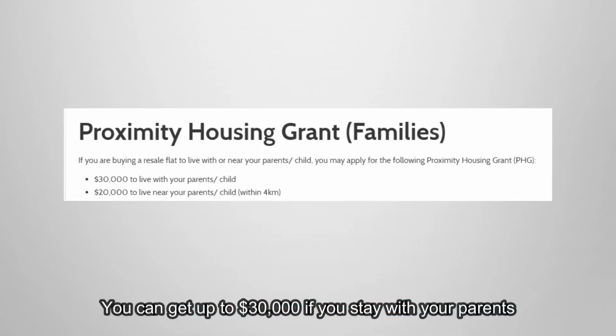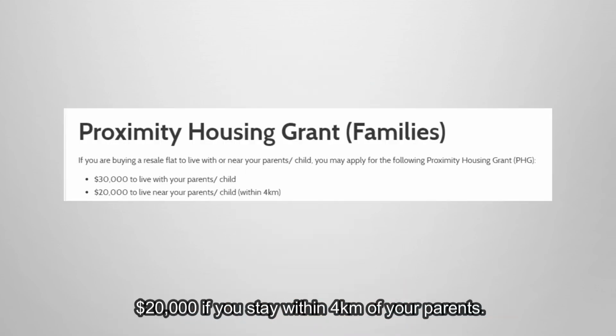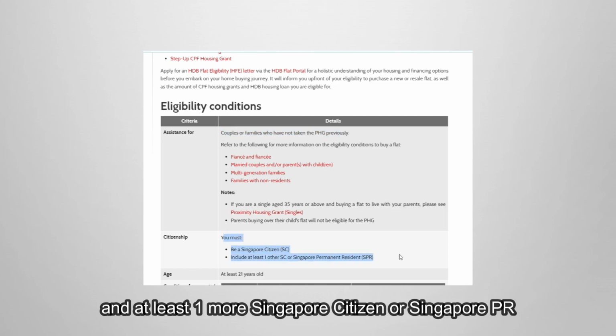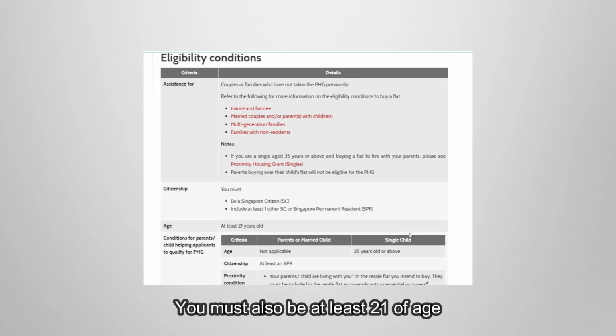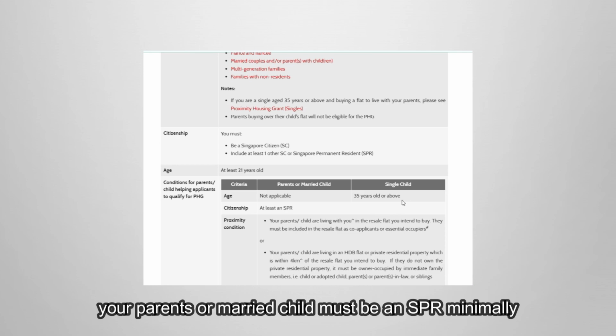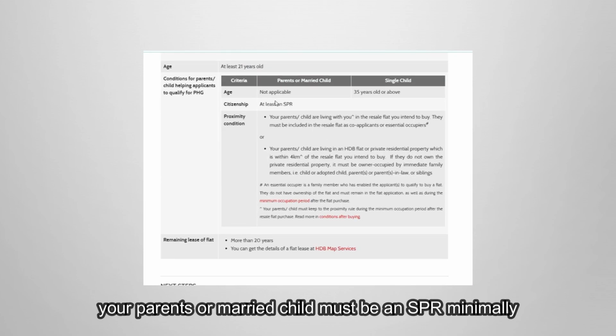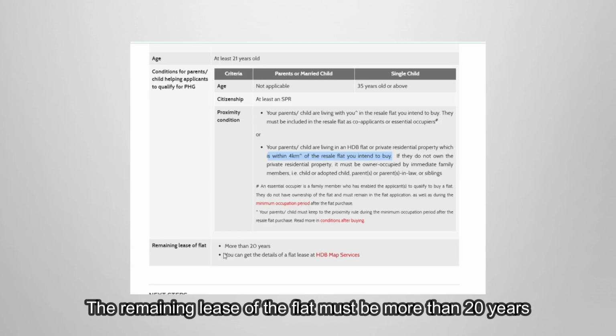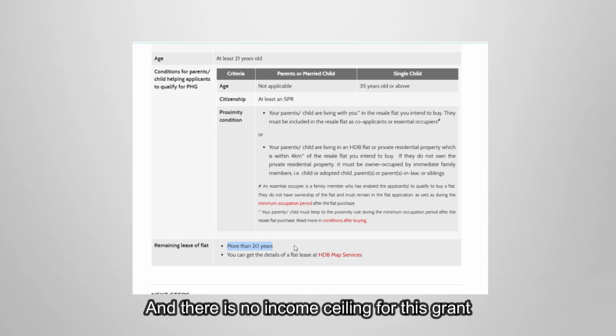You can get up to $30,000 if you stay with your parents, and $20,000 if you stay within 4 kilometers of your parents. You must not have taken this grant before and you must be a Singapore citizen with at least one other Singapore citizen or Singapore PR. You must also be at least 21 years of age. If you're single, you must be at least 35. Your parents or married child must be Singapore PR minimally, and you can either stay together or stay within 4 kilometers. The remaining lease of the flat must be more than 20 years. And there is no income ceiling for this grant.